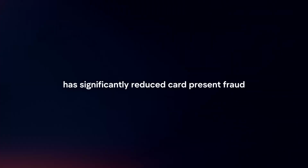Reduced fraud. The implementation of chip technology has significantly reduced card-present fraud, where criminals use stolen card information to make unauthorized purchases.